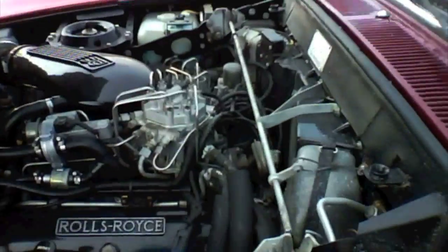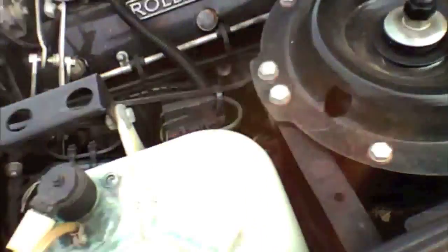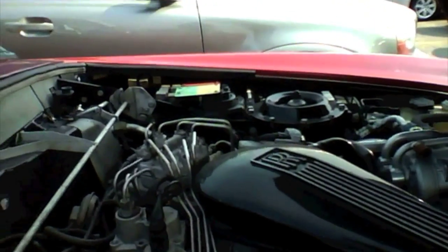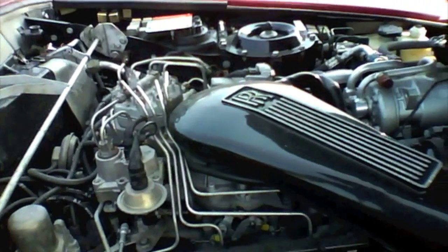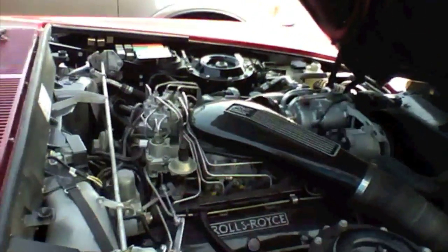This is just a Rolls-Royce V8. The 412 cubic inch. They've been making this engine for so many years. But the paint is cracking though.